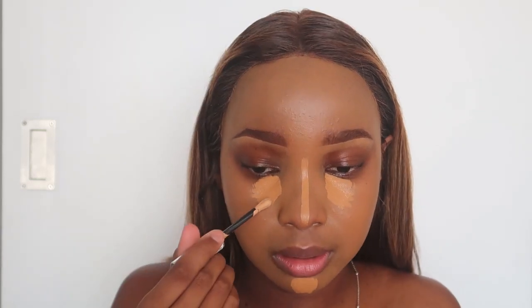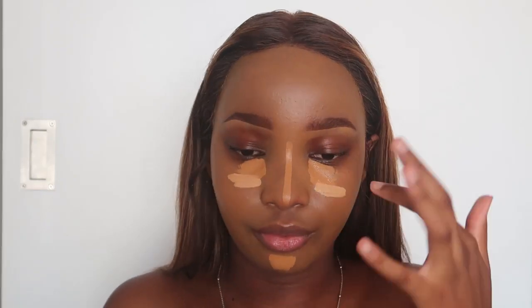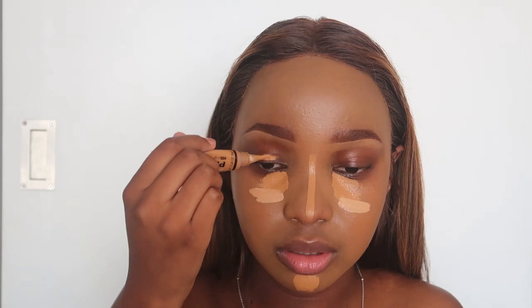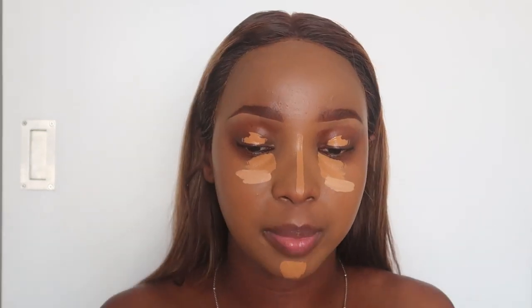I'm using the Revlon concealer just to brighten up my under eyes, because I'm gonna be doing quite a dark eyeshadow. So I literally was so motivated after I saw that post. I was like, oh girl, you are speaking to me. Literally, she was speaking to me. So I'm gonna do a blue inspired makeup look, but I just want to kind of blend my whole face, all of this, and then I'll come back and just start the chit chat, or the topics that I had ready.